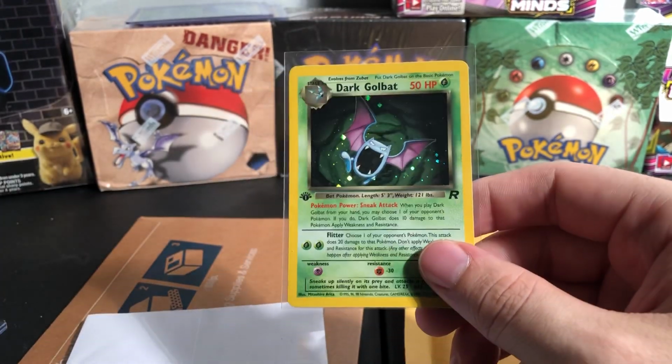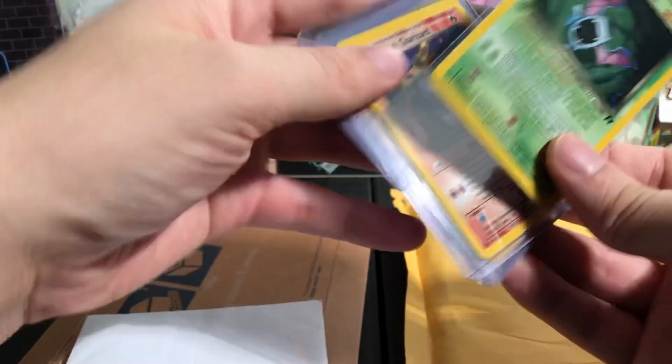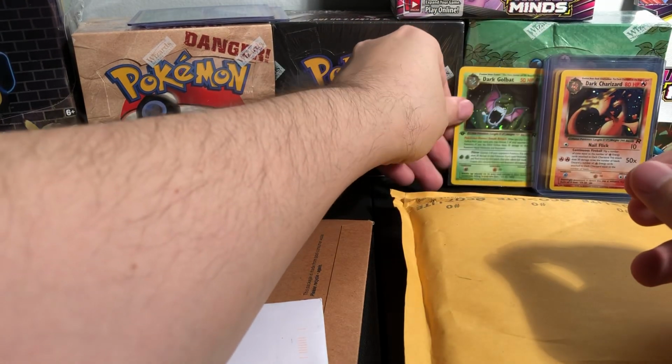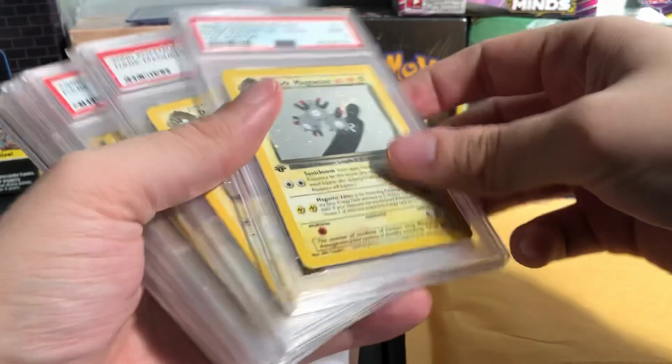Oh, by the way, we're supposed to be setting these up, aren't we? I'm sorry. Hold the phone. Got a Dark Charizard here. He's got a few cards behind him, our Dark Golbat. I want to see all the cards we pulled.